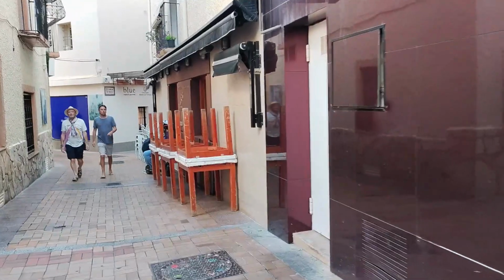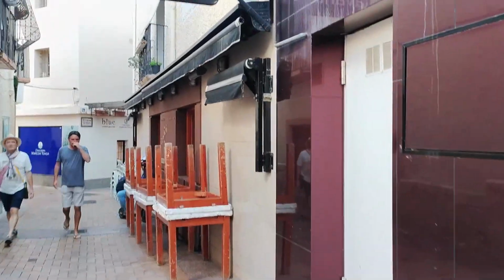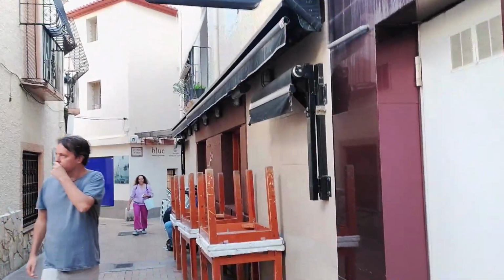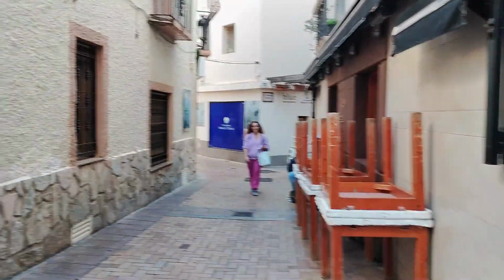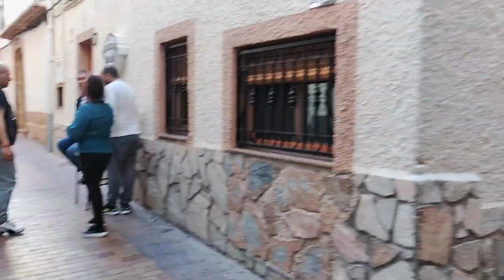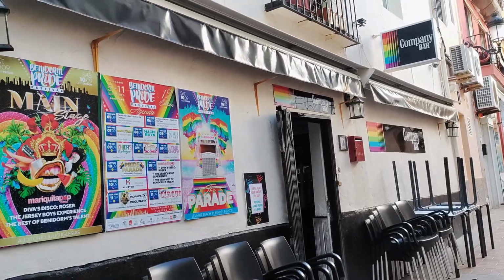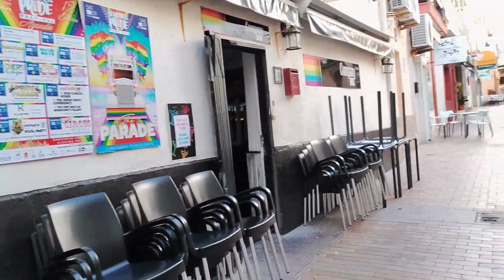After passing the stacked up tables of Pizzeria Avanti, who open nightly except Wednesdays at 7 p.m, we then turn left again onto Carrer San Miguel. Firstly, on our left we see the Company Bar, who open at 7 p.m through until 2 a.m in the morning and feature drag queen acts at the weekends.